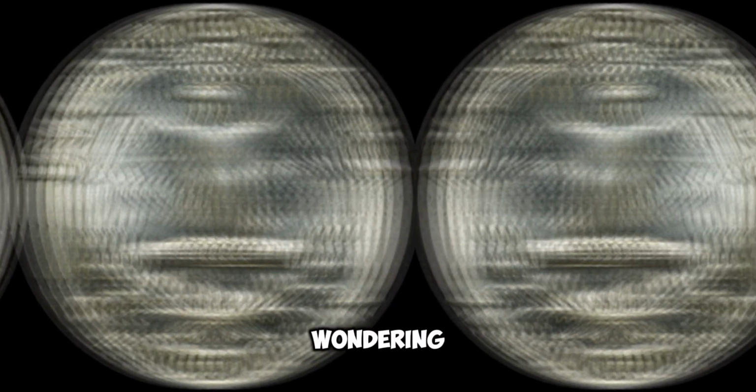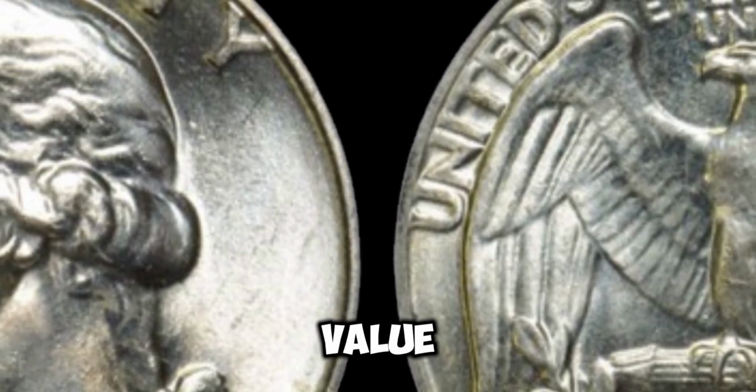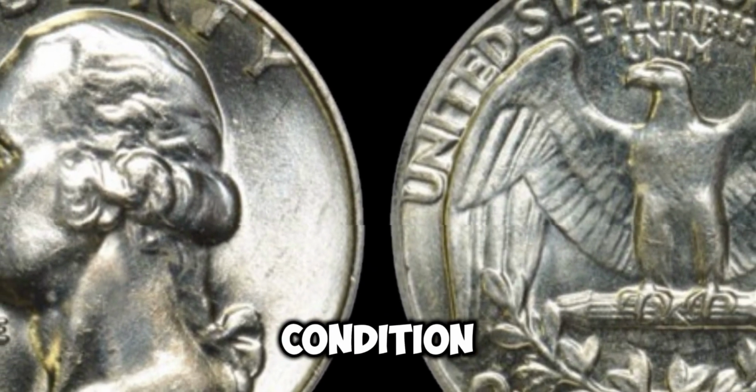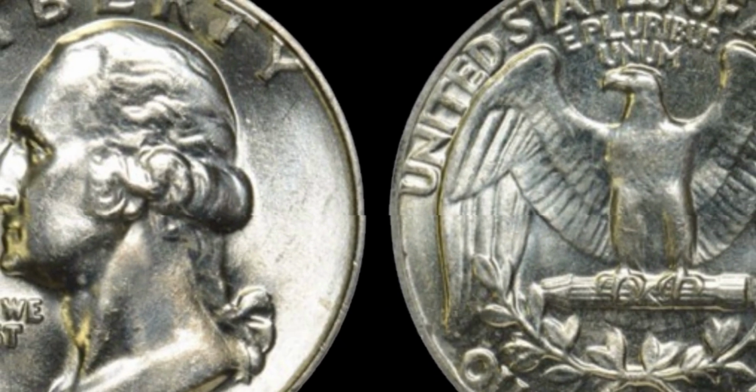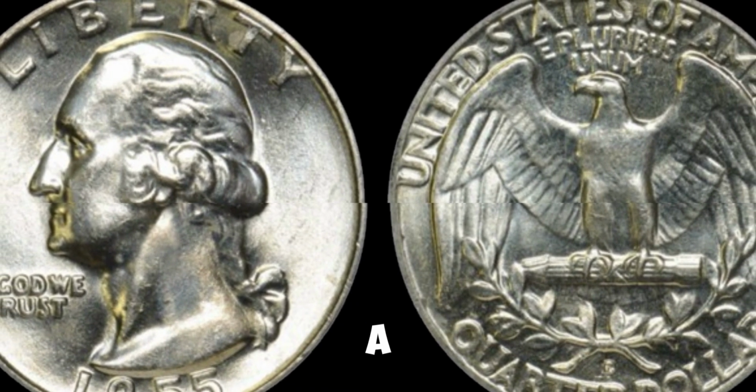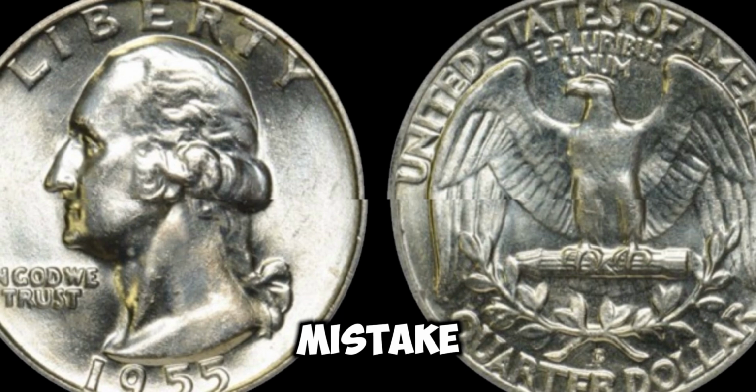And now, you might be wondering why this specific 1955 Washington quarter coin is worth so much money. Well, the value of a coin is determined by a number of factors, including its rarity, condition, and demand among collectors. In the case of the 1955 Washington quarter, there were only a handful of these coins minted due to a mistake at the Philadelphia Mint.